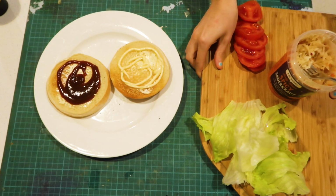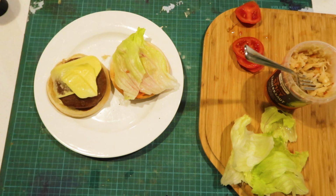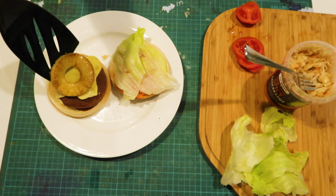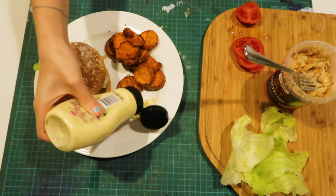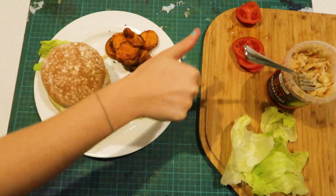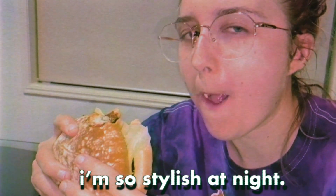So then I like to add the salad. I just add some lettuce, some kraut, and some tomatoes. And then I just plop my little patty on there with the cheese and the pineapple. Looks so good. Oh, and don't forget the sweet potato chips for the side, which I like to add with, again, some more aioli. This one is honestly so delicious and so easy to make, so yeah, even if you have friends that are not plant-based or vegan, I'm sure they would 100% love this meal.